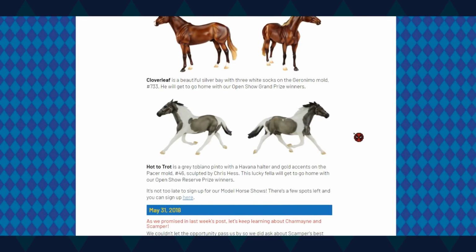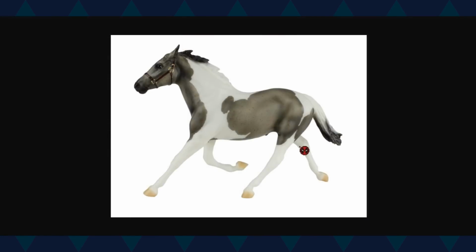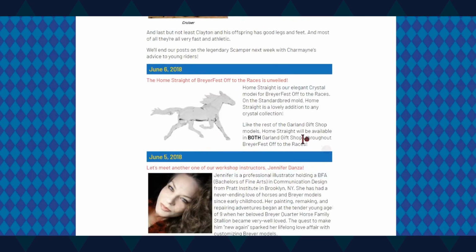And then the reserve champion is usually on an older mold, so this year it is on the Standardbred mold. And this guy's name is Hot to Trot. I do really like his coloring and patterns. I think it is really lovely. I just don't really care for this mold, so I'm not crazy about him or anything. But I do think he is lovely, and for those that like this mold, I think this is a pretty cool model. Now let's go back to the Garland gift shop to see the Crystal Horse.